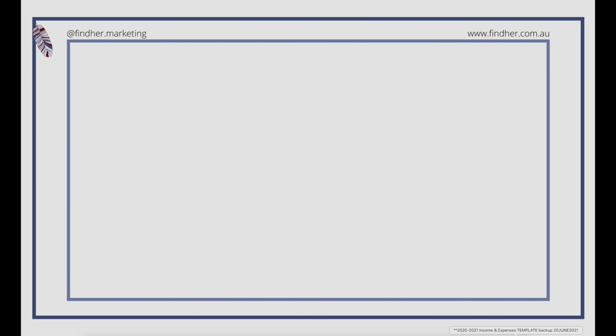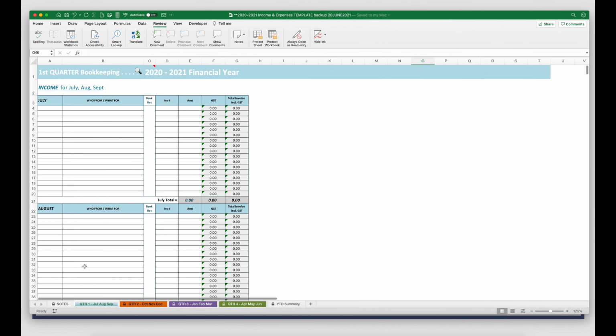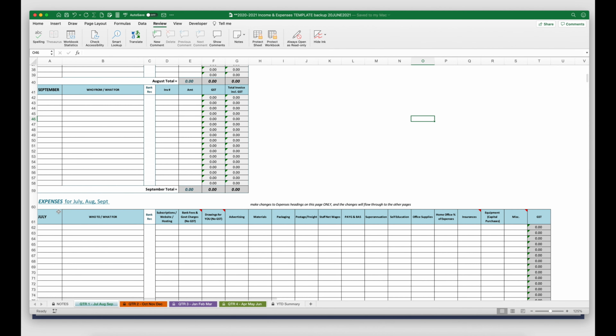Let's open up the spreadsheets. I'm in quarter one, July, August, September, and let's scroll down to expenses. First thing, to save you time, I want you to think of all your recurring monthly expenses and write them up quickly in column B.